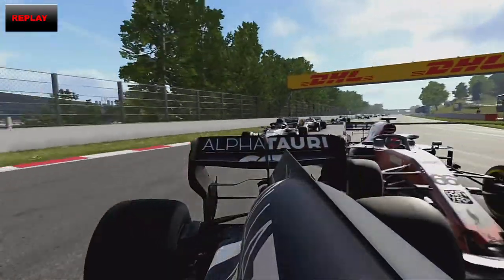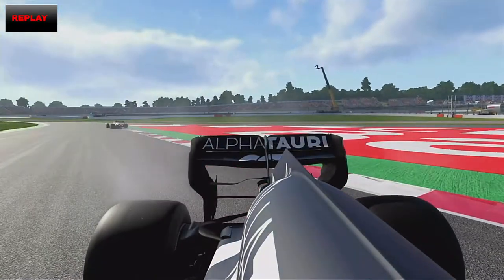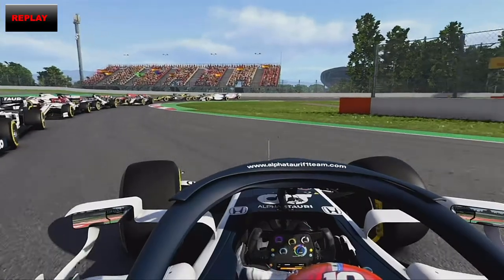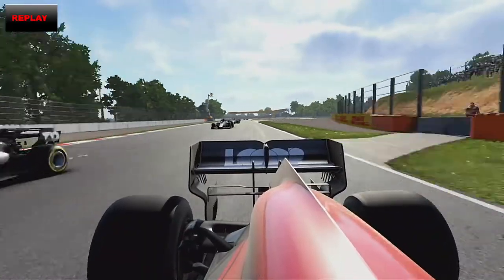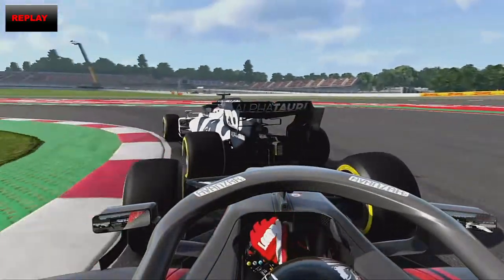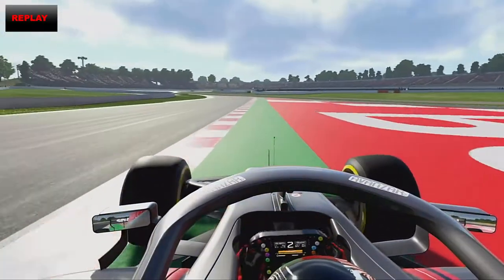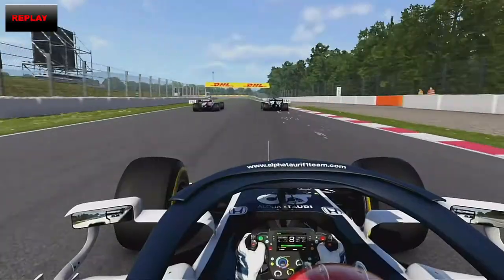Pierre Gasly, he comes across me in my opinion, and is so slow through the exit of that corner. We tapped the back of him, and we basically pushed him round that corner. This is my view here. Just there you see him come across. I'm still up your inside, mate. You can't come across like that. But let me know what you think in the comments below.